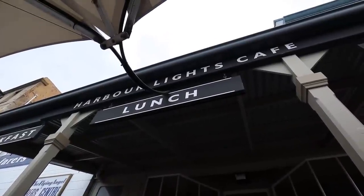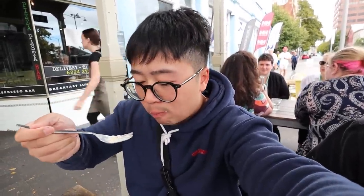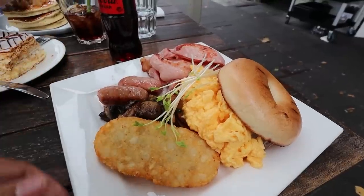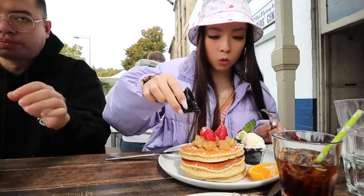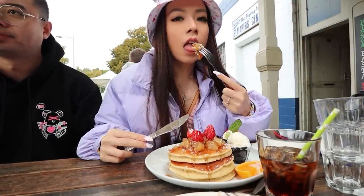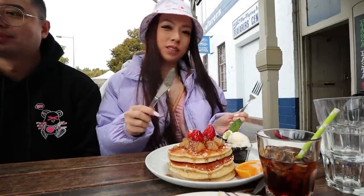Grabbing lunch at the Harbour Lights. Let's go. Gonna get myself a big breakfast. Delana got the pancakes. I got the big breakfast. Look at that. Big breakfast for a big boy. It looks amazing, man. Oh, I love me a big breakfast. Yes, right. Lasagna.